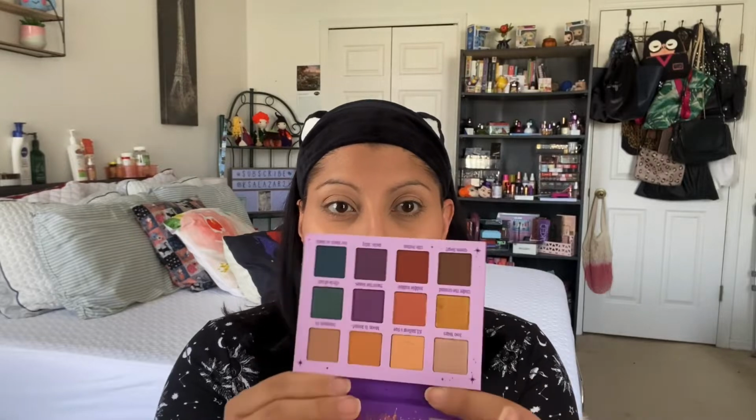So this is the Hocus Pocus Witching Hour and Colourpop palette. Love the packaging, it's so cute. I love that it's very different than the other packaging from the first collection. And we're just gonna go ahead and play with this. And this one does have a mirror. So this side of the palette feels a little heavier. But then here are the colors. Right here, so pretty.